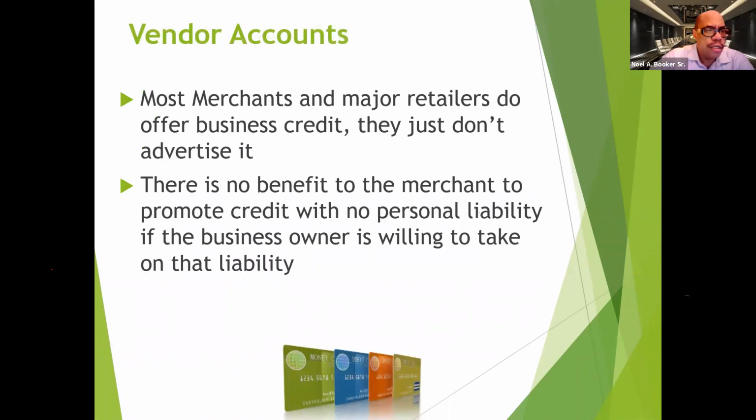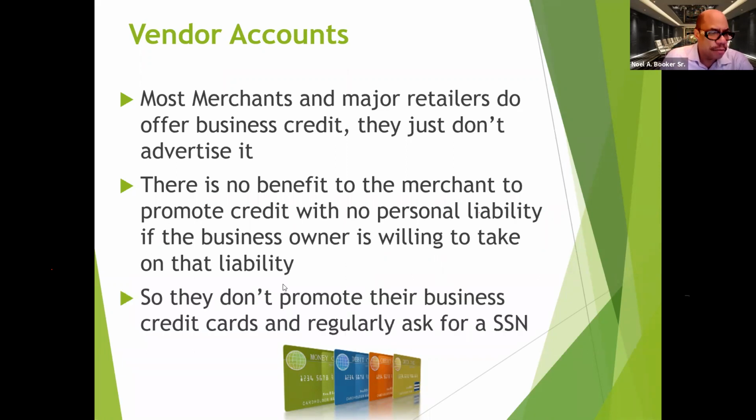Most merchants and major retailers do offer business credit, but they don't advertise. There is no benefit to the merchant to promote credit with no personal liability if the business owner is willing to take on that liability. So they don't promote their business cards and regularly ask for a social security number.